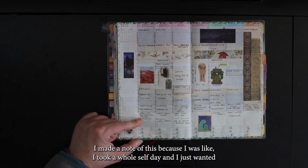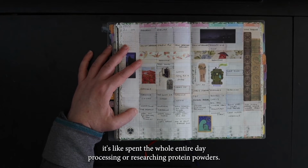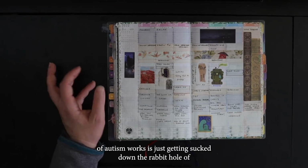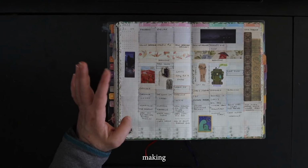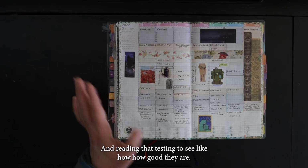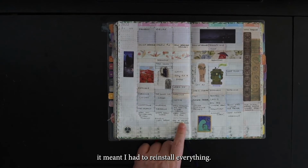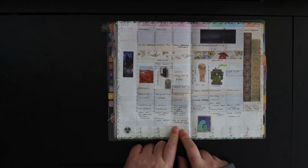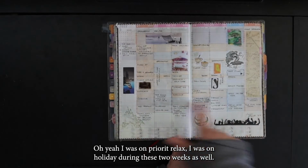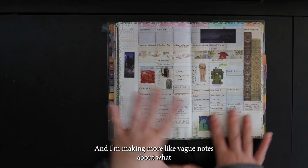I spent the day, I don't know why I made a note of this, I took a whole self day, and I spent the whole entire day researching protein powders, and that's how my particular flavor of autism works, getting sucked down the rabbit hole of making sure the protein powders are independently tested and reading that testing to see how good they are. I bought Cozy Grove. I had to reset my Surface Book, which was a pain in the butt. It meant I had to reinstall everything. Amazing sleep. This is also when I submitted my images. Oh yeah, I was on Priority Relax. I was on holiday during these two weeks as well, so that's why there's not really much going on here. And I'm making more vague notes about what I'm doing at the bottom.